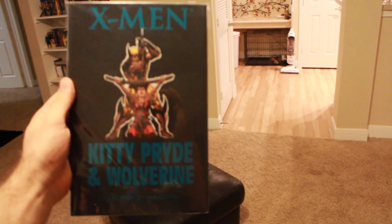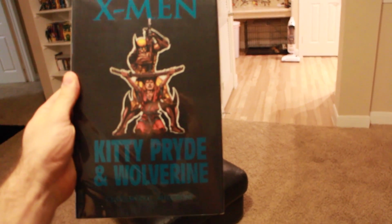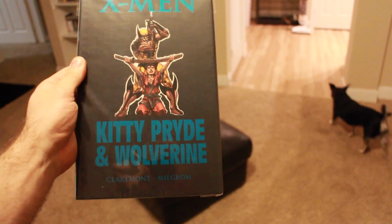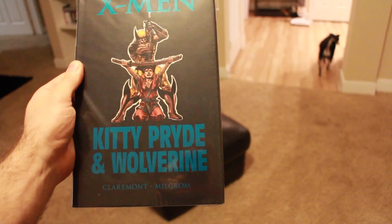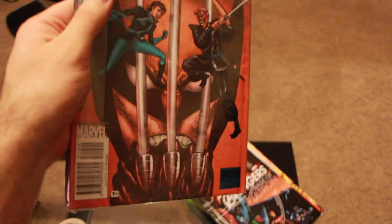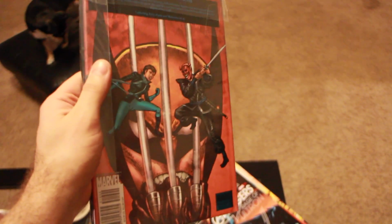X-Men, Kitty Pryde, and Wolverine. So this one actually goes for, last I've seen online, about $90 as the average going price for a new copy. This is very clearly new. It's still wrapped. It collects the 6-issue Kitty Pryde and Wolverine miniseries, where they go to Japan together, and basically Kitty goes through some training with Wolverine.